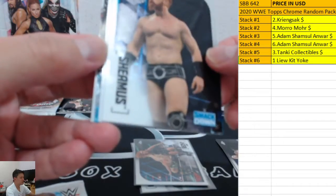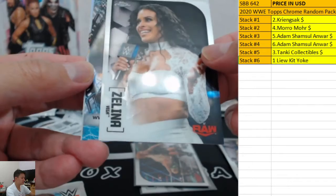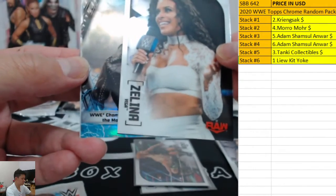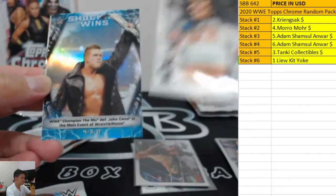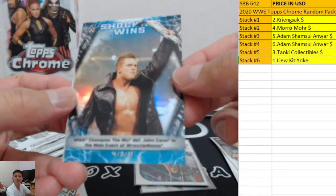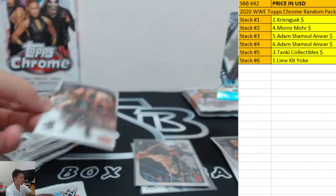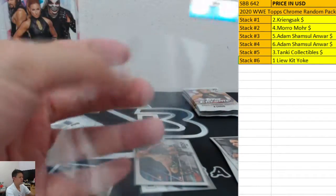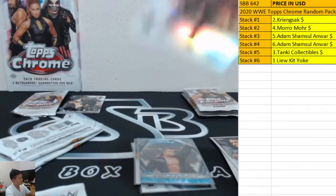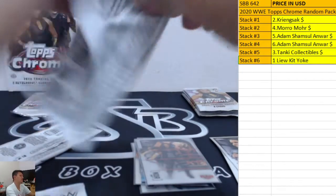Alright, we got a Celtic Warrior, Sheamus. Zelina Vega. Is that an autograph? Nope. Shocking Wins. WWE Champ The Miz defeats John Cena. I watched that match. And you got a Nia Jax refractor. The Miz, back in those days. Nia Jax. Last two packs for Tanky.